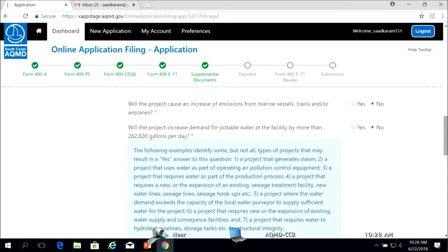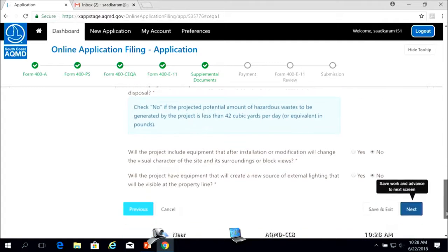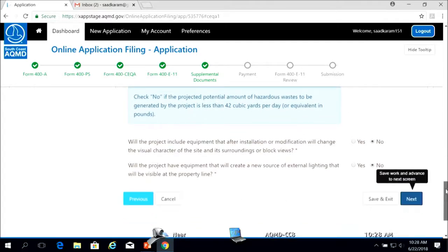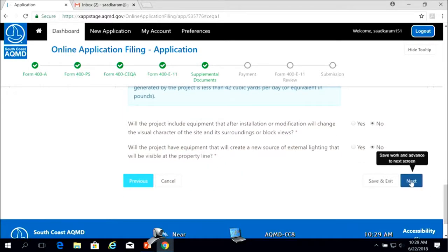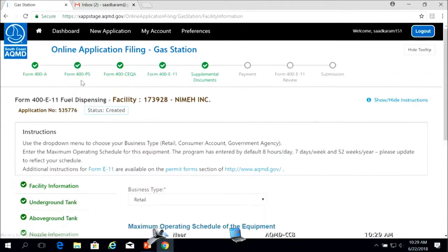But once you are subject to CEQA, you will definitely not be getting a permit online. If you're not, then you can go on further. You have to select no to all of them in order to go next. You cannot leave anything empty without going to the next page. Okay, I'm selecting next. Now you would be done with your CEQA, and then you'd move on to 400.